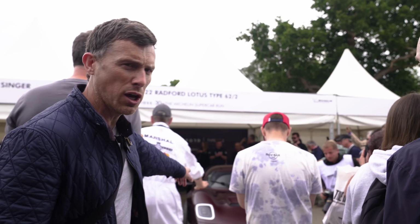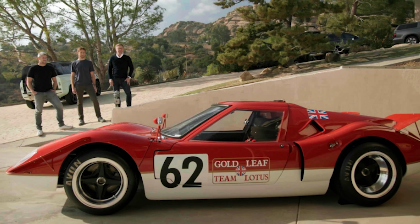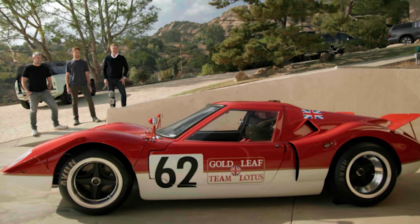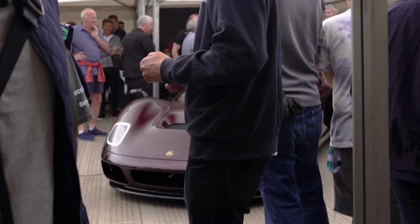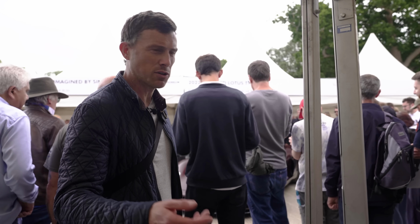It's a Radford Lotus 62-2 it's called. It's inspired by Lotus's Type 62 racing car. It uses the supercharged 3.5 litre V6 from the Emira, but you can get it tuned up to 600 horsepower.